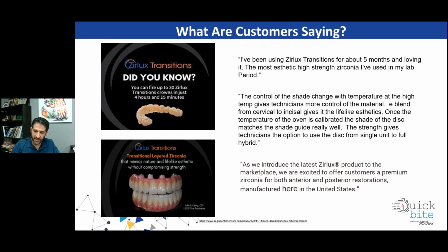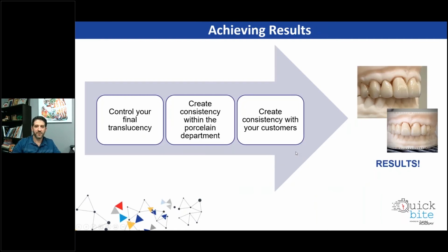And with the supply chain today, obviously, I'm really happy that this material is made here, because that has really helped us out. So this is the case you can see here on the right corner. This is the case, it's solid zirconia.